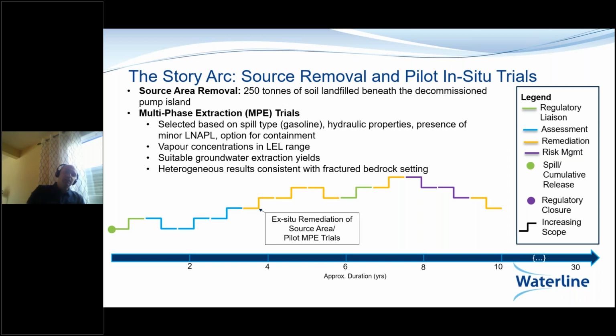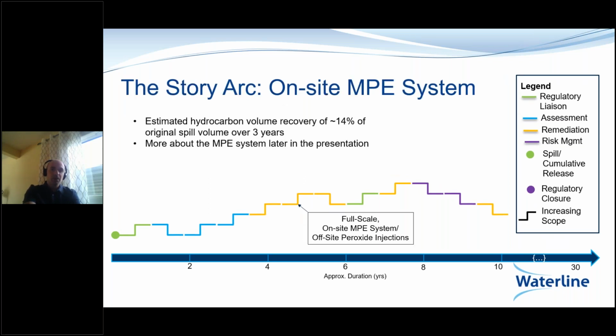When we completed the trials, we found that vapor concentrations were in the LEL range, which means that you're getting some really good recoveries from the vapor phase, and the groundwater extraction yields were suitable. Once again, I did simplify the results. Impacts in fractured bedrock are very interesting because they're so heterogeneous, and we saw that in the trials as well.